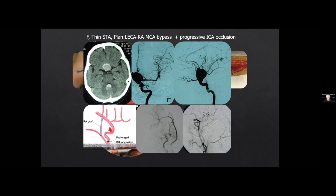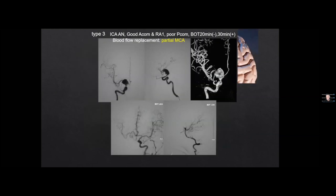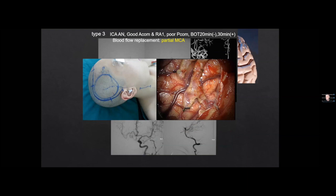Type 3, this kind of patient, ACOM was quite good. PCOM was very small, and the patient still had some symptoms after the 30-minute balloon occlusion test. But he is a boy, so the STA was pretty thick. So I did the double bypass of STA to MCA.